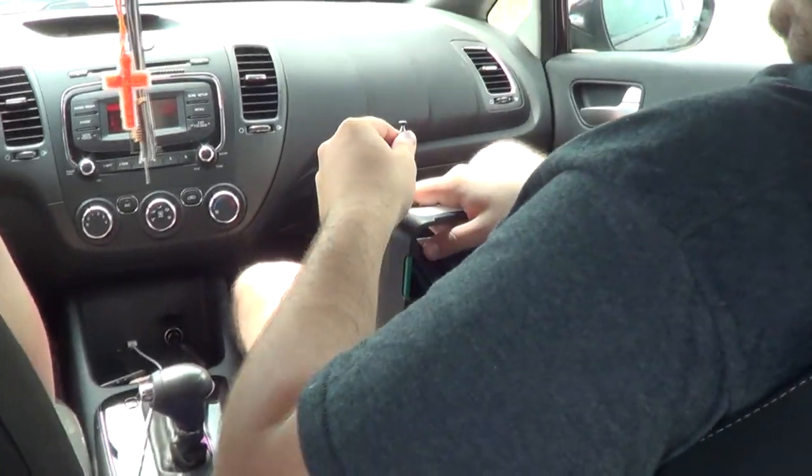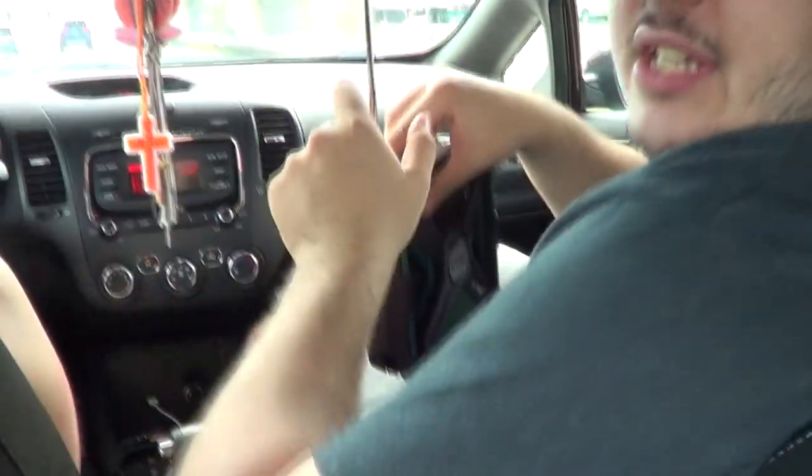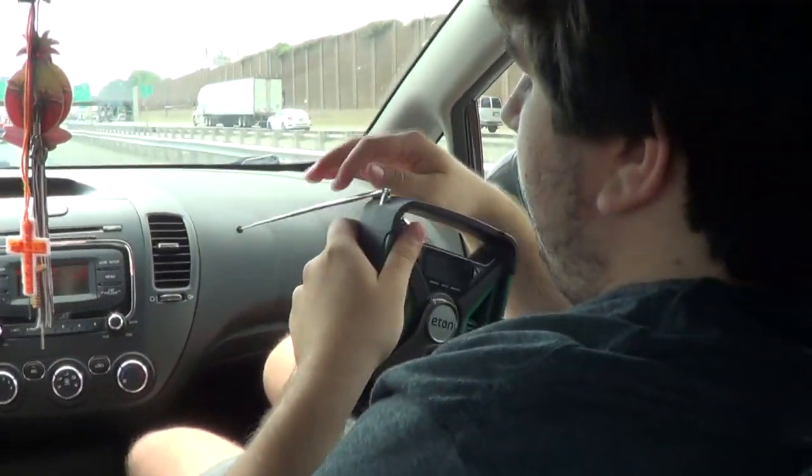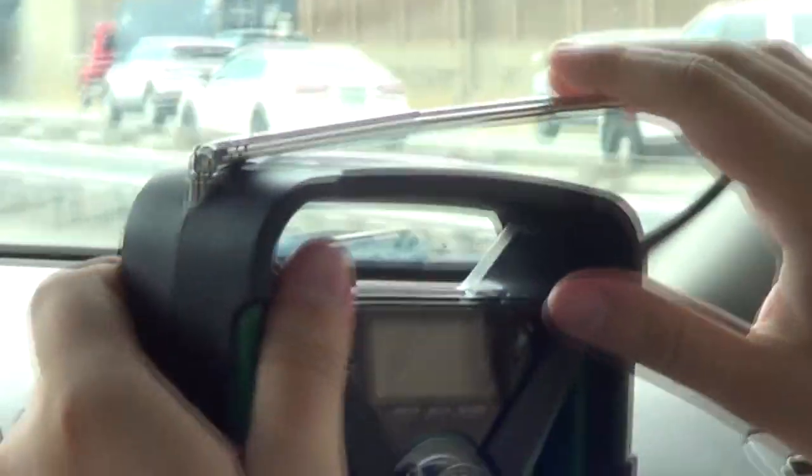But anyways, another thing that I don't like about the antenna is that this base right here, what if you accidentally did this?